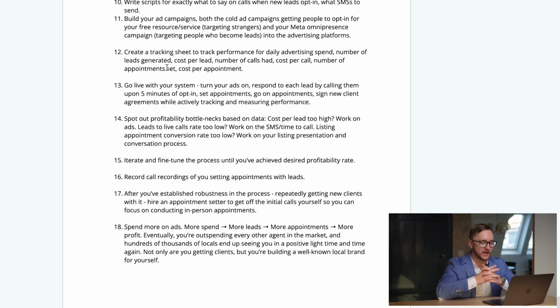more ad spend you have, the more leads you're getting, the more appointments you're getting, and the more profit you're getting. Eventually, you're going to be outspending every real estate agent in the market. Now, hundreds of thousands of local people will start to see you on a daily basis in a positive light, right? Because the ads you're recording, they're personal, they're genuine, they're value providing. And again, they see that over and over and over again, right?